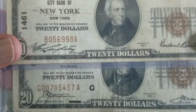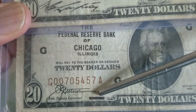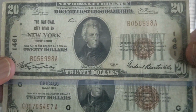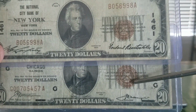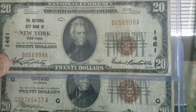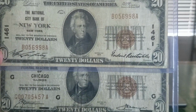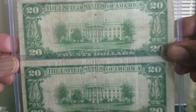But on the Federal Reserve note, you have the signature of the assistant deputy governor, and you have the governor. Something else that I noticed about these notes, it would appear that the Federal Reserve bank note treasury seal is larger than the National City Bank treasury seal. So those are all the similarities and differences between these two notes. The images on both notes are the same for the obverse and the reverse.